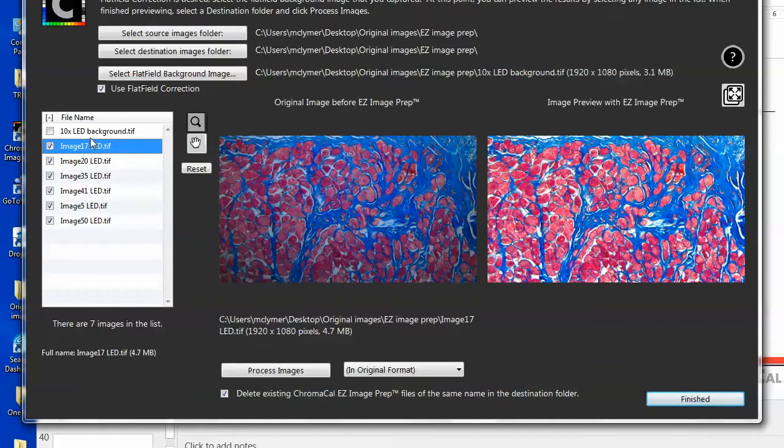There's the before and the after. If I turn off the flat field correction, you can see the impact that has. So I mean, it's a really nice feature, a very quick way of correcting your images: white balance, brightness, and flat field. We can also save images, TIFF images, down to JPEG. So if you're concerned about storage size, then we can do that.